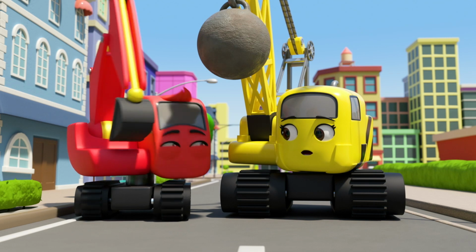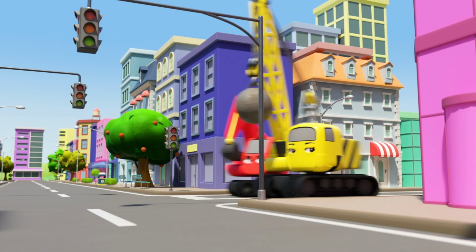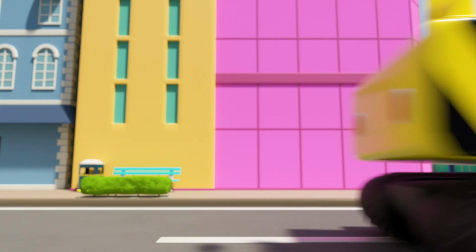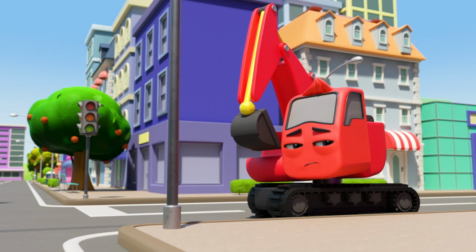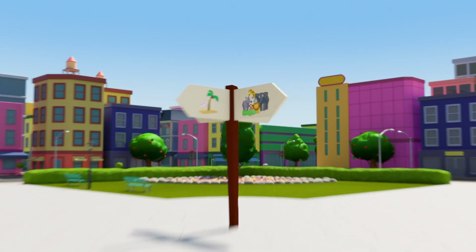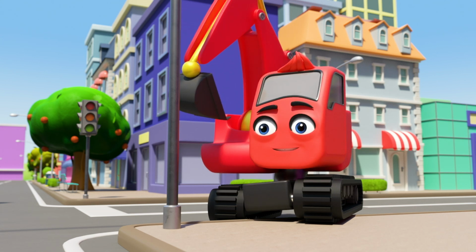Digley and Dazey wonder what he's running from. The baby lion is still there. Digley and Dazey are frightened. Lions can be dangerous. But they can't just leave him to roam free. He needs to go back to the zoo. I think Digley has a plan.